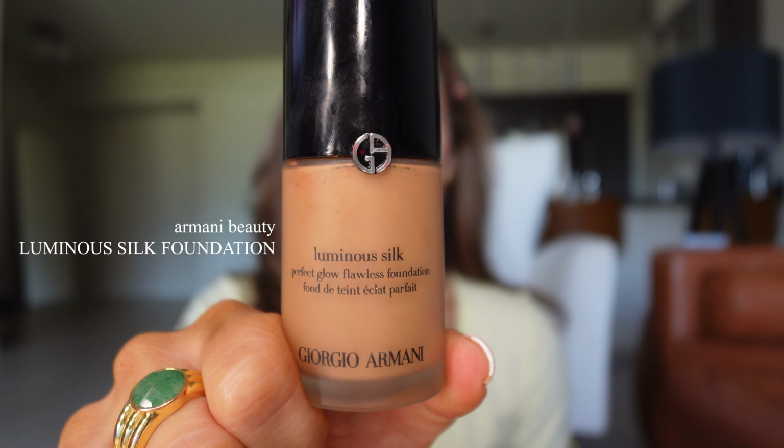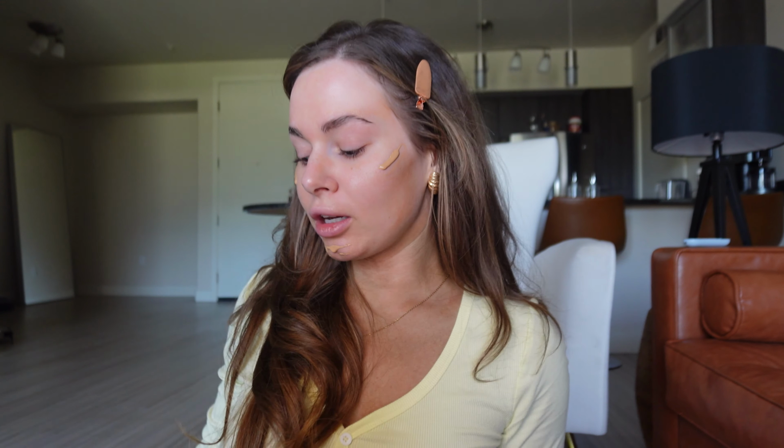Now using my Luminous Silk Armani Beauty Foundation. I just pump it onto my face. I don't know if that's right, but anyway, I just blend that out, and I'm going to avoid my nose and inner cheek area for this specific look, and I'll explain why in a little bit. Blend it into the neck as well.